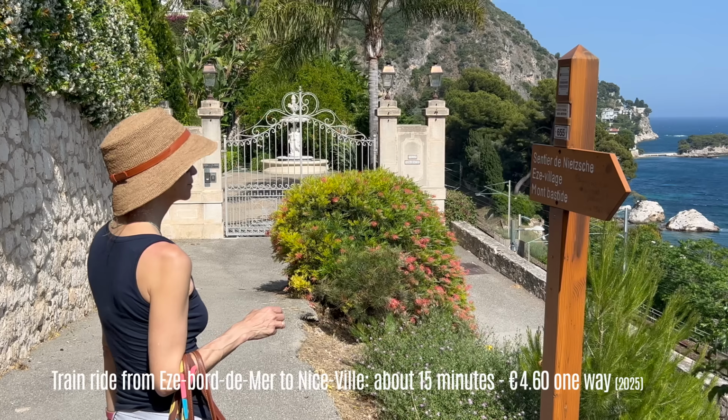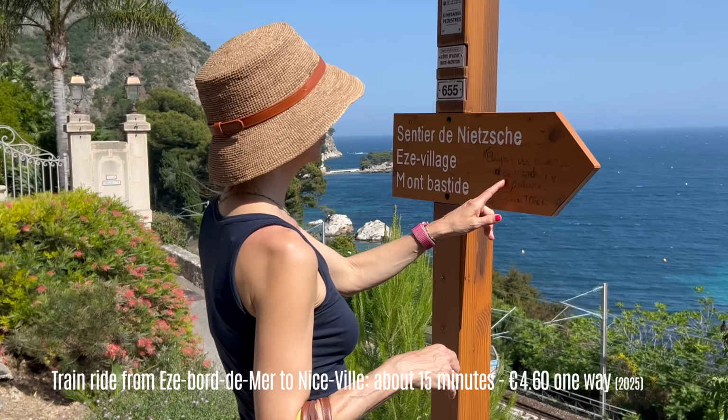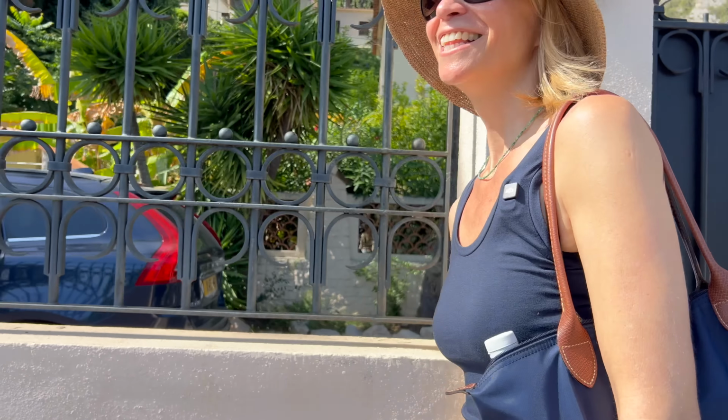Just a couple of meters along the main road to the train station, and then we'll hop on the train back to Nice. The train ticket was already booked yesterday. Now we are on our way to the station. That was our day in Eze. À bientôt.